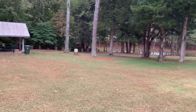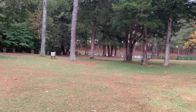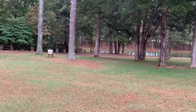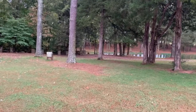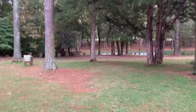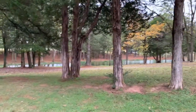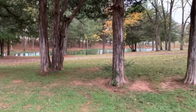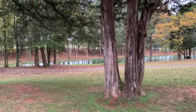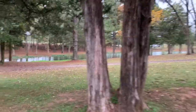They lock the gate into the park every night. And so it's very, very quiet in here. Not a whole lot of partying or anything of that nature. So if you really like wide open spaces, and the ability to get out and stretch your legs, this is just a really great place.